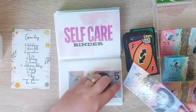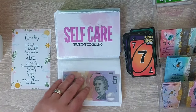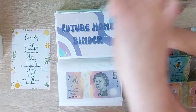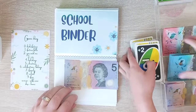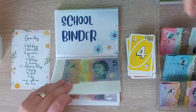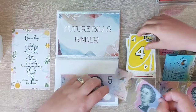You don't know what that card meant. Which one is it? It's yours. Go. Skip. That's a skip. We know that. This is flip the deck. So get rid of that one. Plus two. Go, Lara. All right. I predict this will be a six. It's a one, okay. I'll show you. So one is future bills.